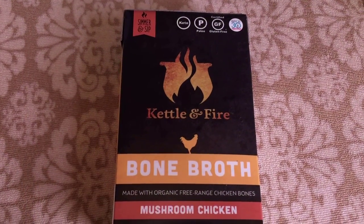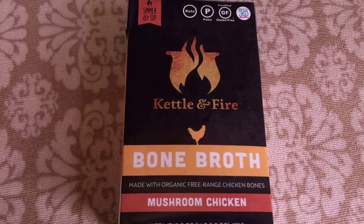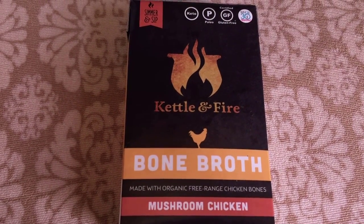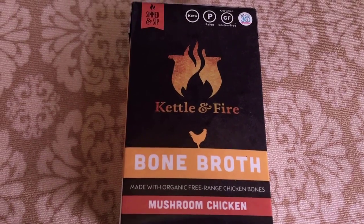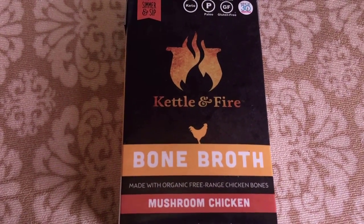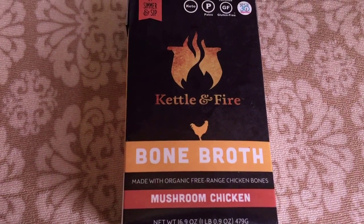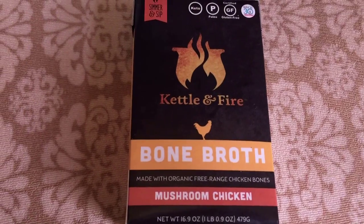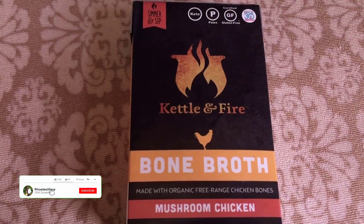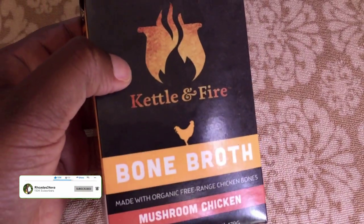For my 3 p.m. snack, I'm having some bone broth. So this is from Kettle and Fire. You could make your own bone broth at home, and I just don't have the time to do that today. So I'm going to have this Kettle and Fire bone broth. If you would like a video on how to make your own bone broth at home, let me know in the comments down below, and I'll definitely show you how I make my bone broth. But for today, I'm just going to use this Kettle and Fire bone broth.